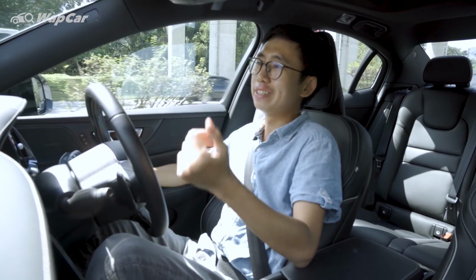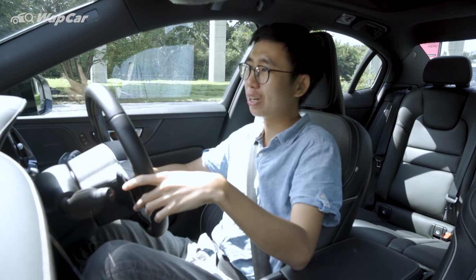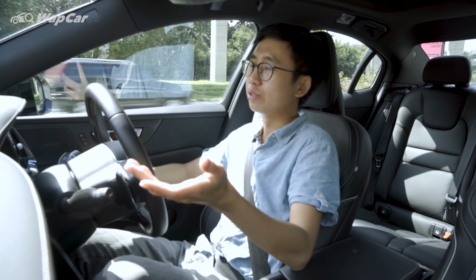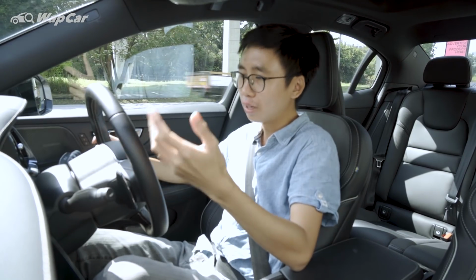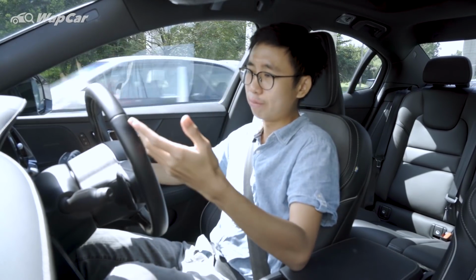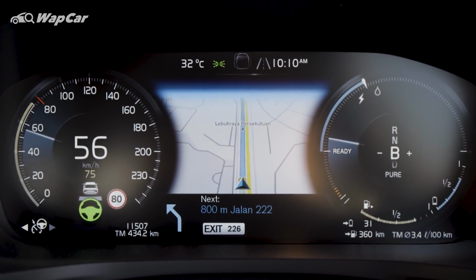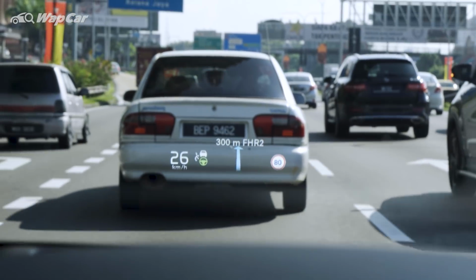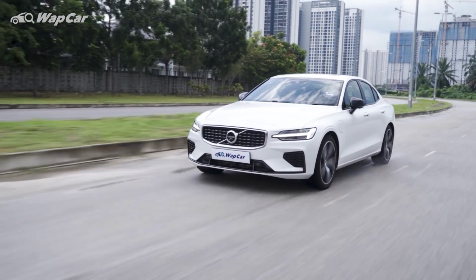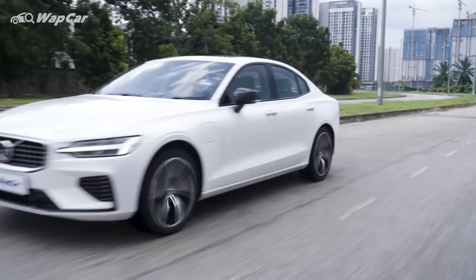So after spending a few days in the S60, I've come to realize why you seldom see Volvo owners terrorizing the highway despite having 640 Newton meters of torque. Well, that's because Volvos are best enjoyed at a cruise. Gentle, comfortable, relaxed. Right now I'm stuck in a jam. I have Pilot Assist turned on. I have my Harman Kardon surround sound system on full blast. I'll just sit back, relax, and enjoy until I get to my destination.